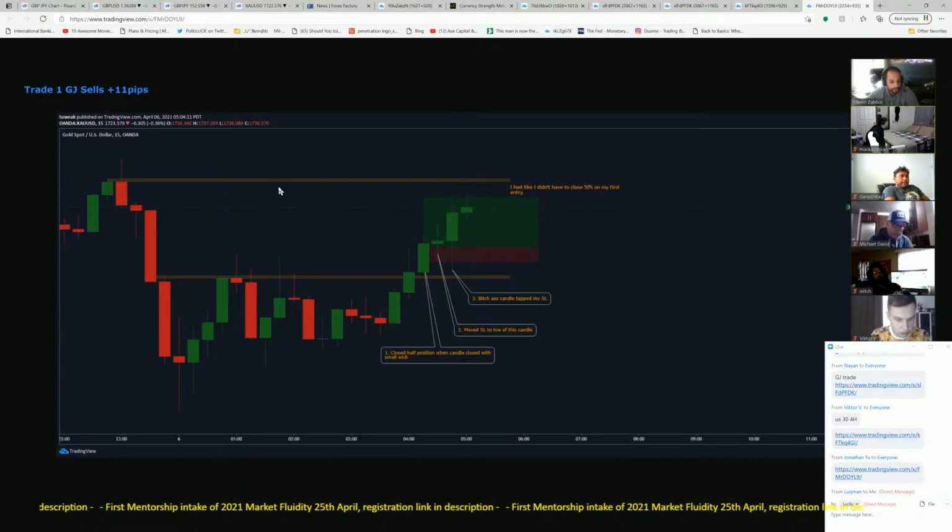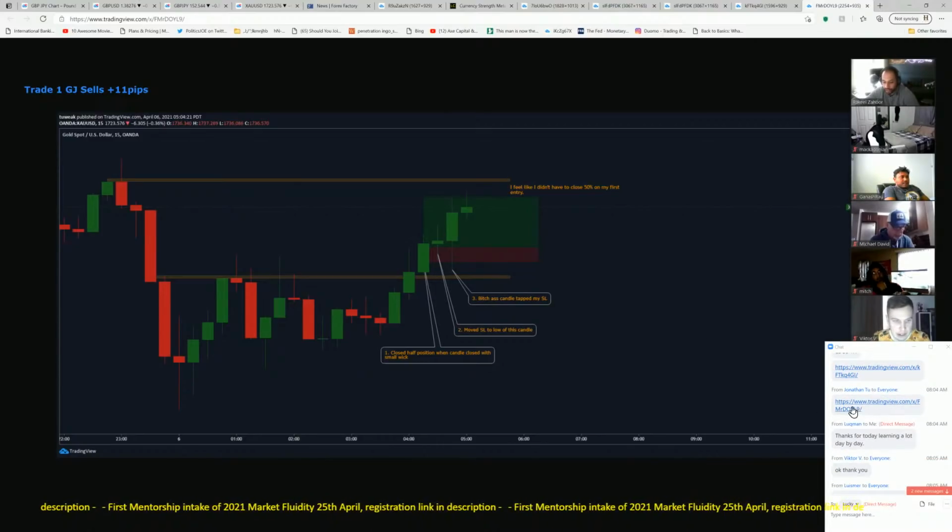Gold. Closed half position when candle closed with a small wick. Oh, why did you close half? You should have left the entire thing open. This means strong momentum. Move stop loss to low of this candle. I think it was too early since the 30-minute candle was still open. The candle tapped my stop loss. Oh, should have trusted it based on the 30-minute. But every day is a learning day and we move on.